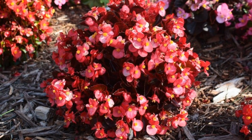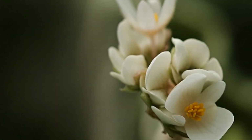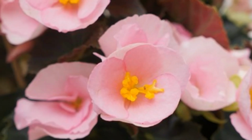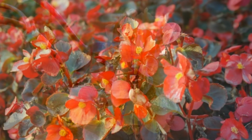9. Cultural significance. In some cultures, begonias symbolize caution, as well as gratitude and individuality due to their unique and varied appearances. Begonias are appreciated for their beauty and versatility, making them a favorite among gardeners and plant enthusiasts. With the right care, they can provide long-lasting color and interest in both indoor and outdoor spaces.